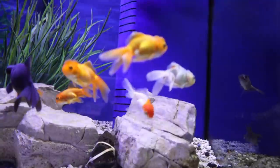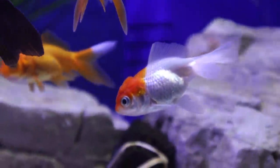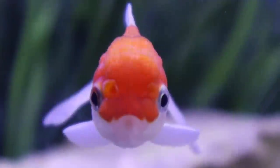I've been staring. No wonder! Oh, I forgot my light. Okay, you're gonna come to me and tell me those little fat suckers right there are ugly? Look at his face. Oh my goodness.